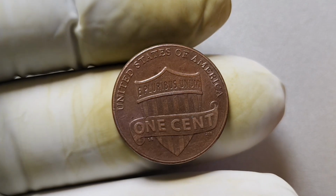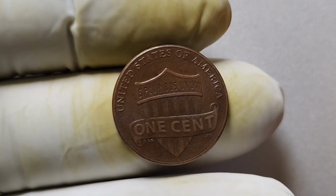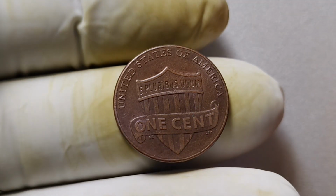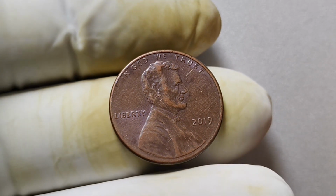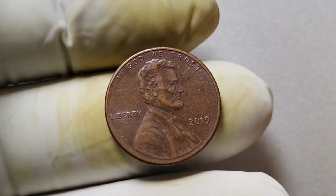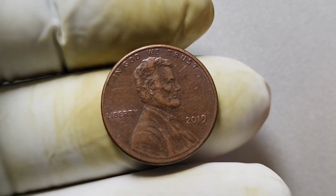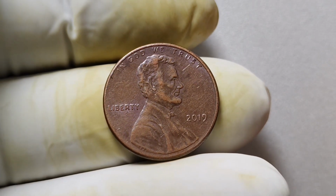So what's the current market doing? These high-end error coins are hot right now. Especially modern ones. That's because people didn't used to pay attention to recent years. They figured, oh, it's too new to be valuable, but now the tables have turned. The 2019 penny is proof of that. Coin collectors are now scouring coin rolls, pocket change, and even those trays at the gas station counter hoping to strike gold in copper form.